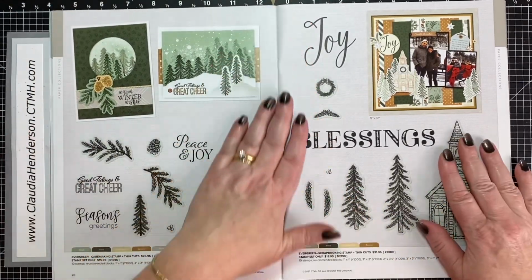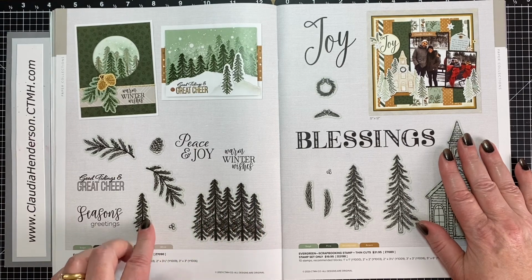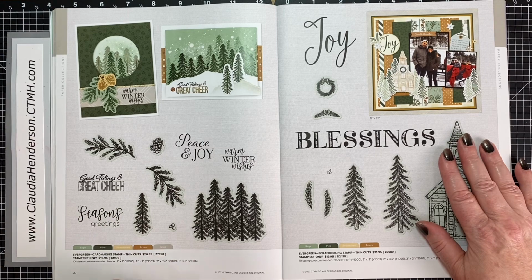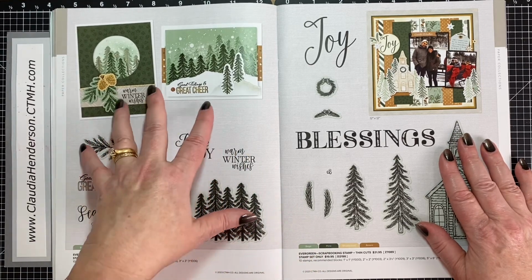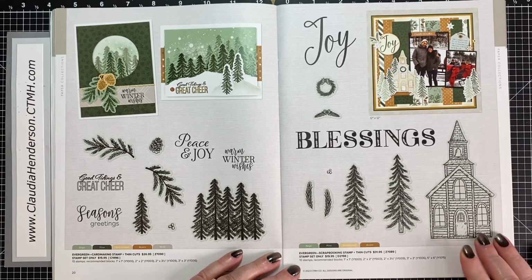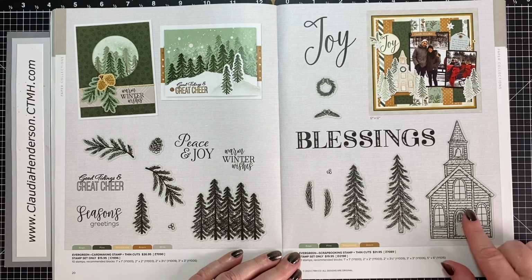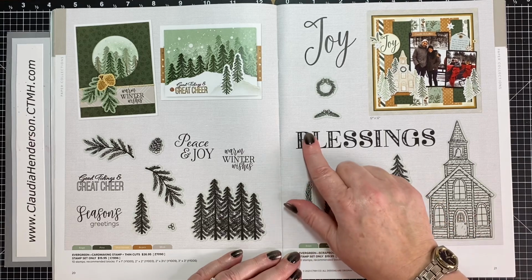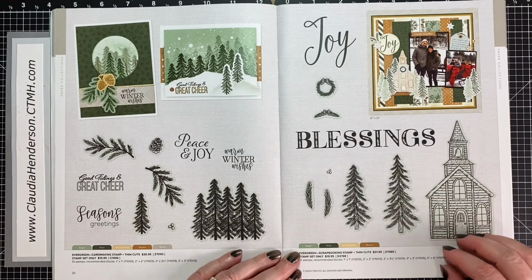Then we have the card making stamp set Evergreen, which has these lovely little trees on here. There's a single tree. We have some sprigs. We have the little berries and quite a few sweet phrases. So overall more winter theme, but really pretty, and like I said, works for Christmas too. Evergreen, the scrapbooking stamp set. Again, we have sprigs, we have trees, we have this wooden church, which is nice. Works for weddings too. Joy, blessings, we have this little wreath. So all in all, more for the bigger scale.